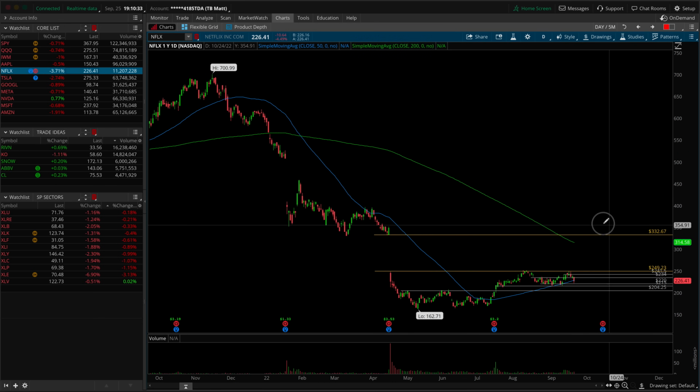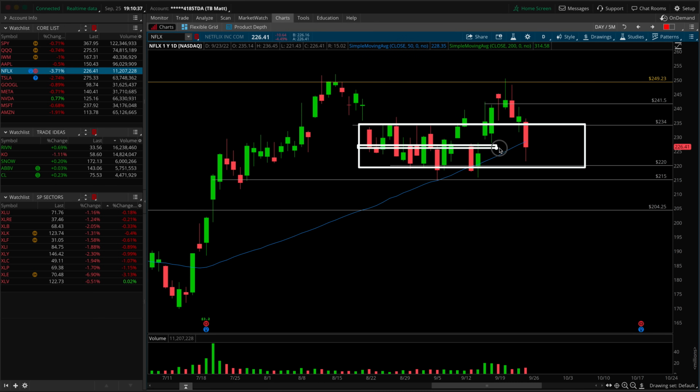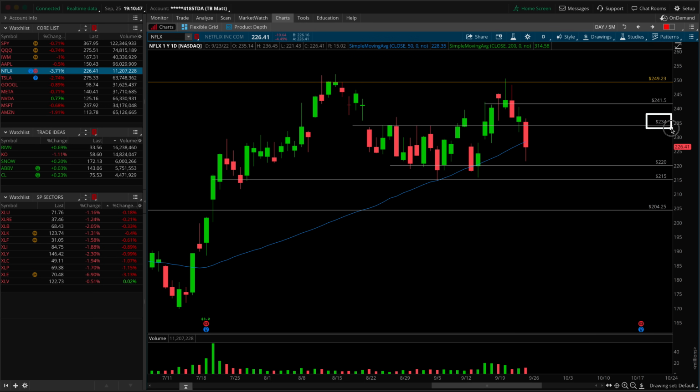Next up is Netflix. This actually has nothing to do, right? We are inside of the midpoint of this balance range on the daily. We had the look above and fail. We targeted the bottom of the range. We hit it. Now it's patience because we are in the midpoint and there is no easy setup to identify. I would continue to watch 234 and 220 on the downside. Anything that's ping pong in between, not very tradable.